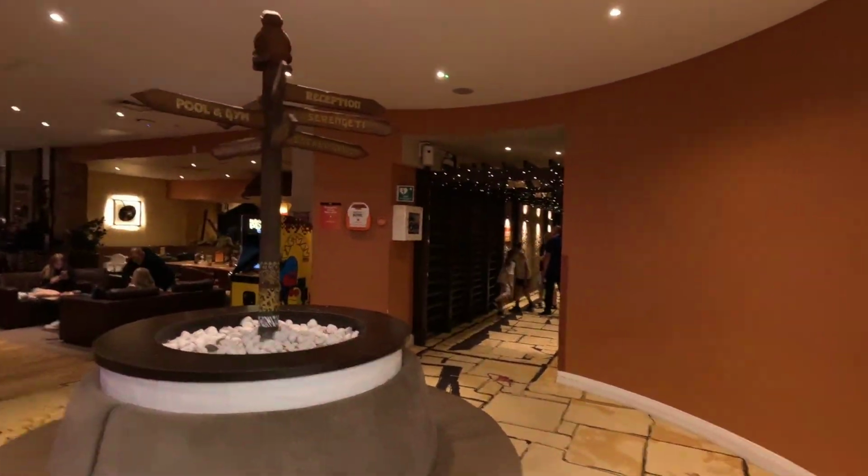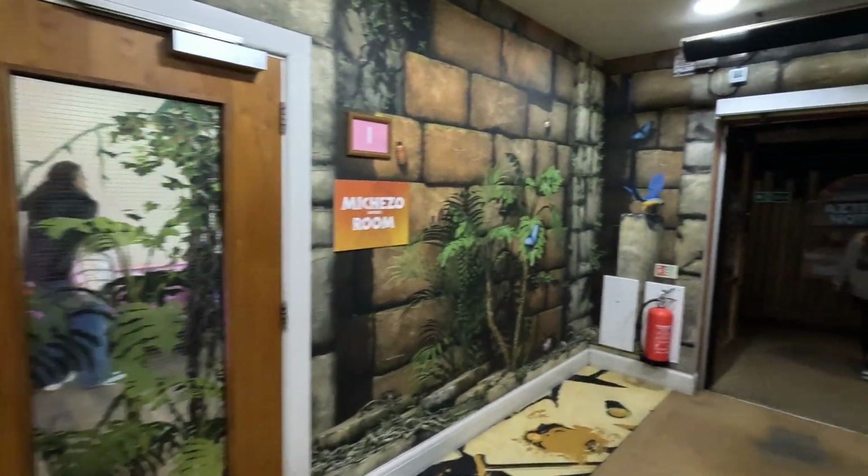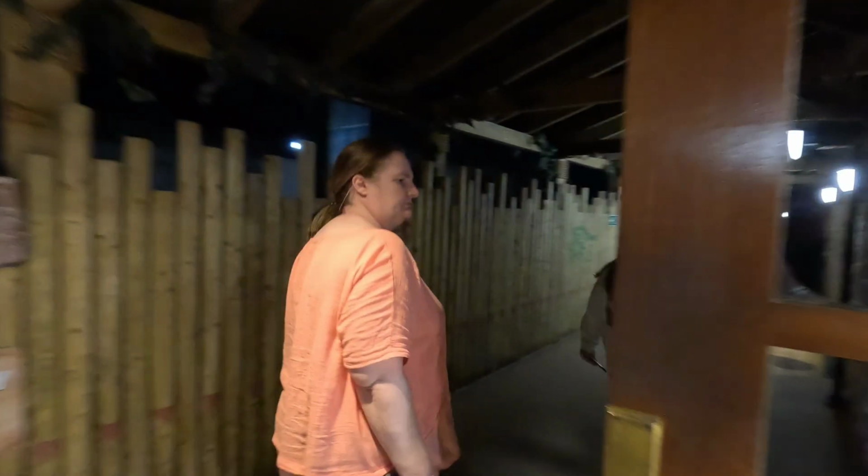There's an arcade machine in the bar there. We've also got a little mini arcade off to the left there. There's a few people in it at the moment, so I'm not going to film in there. But then I have got a bigger arcade just off to the right, so further up here.